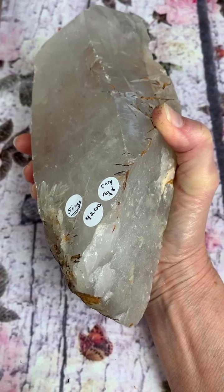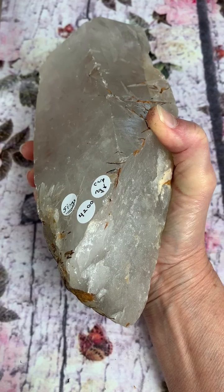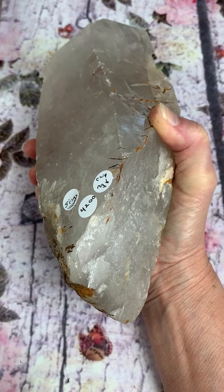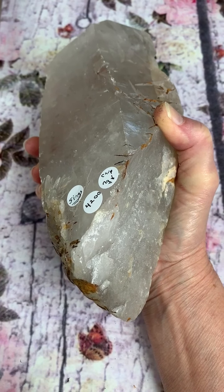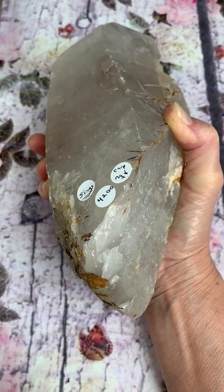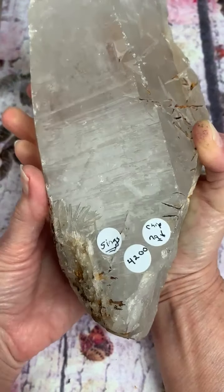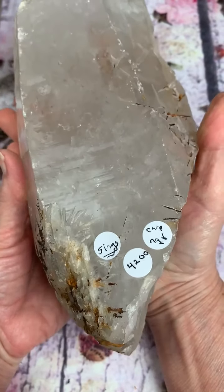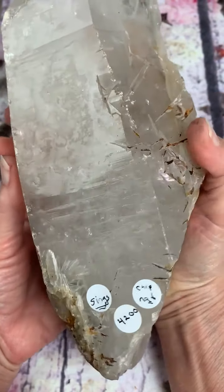So this one is 42. Let me just look at my notes here, how much I took off. She was 44. I have her at 44.44. So she was probably 44.50 and I got cute. So I took off 200 and change, 250 for the chip.